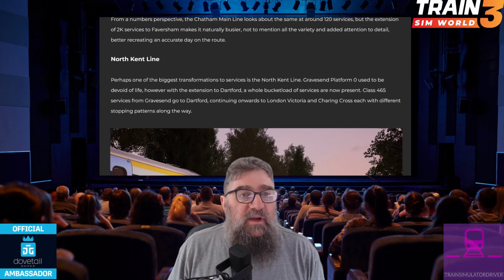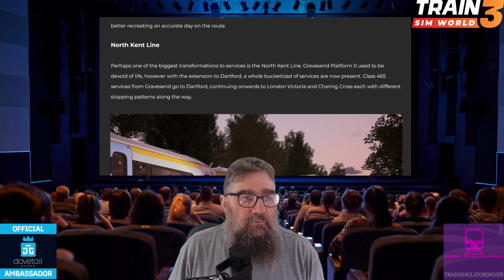From a numbers perspective, the Chatham Main Line looks about the same at around 120 services, but the extension of 2K services to Faversham makes it naturally busier, not to mention all the variety and added attention to detail, better recreating an accurate day on the route.